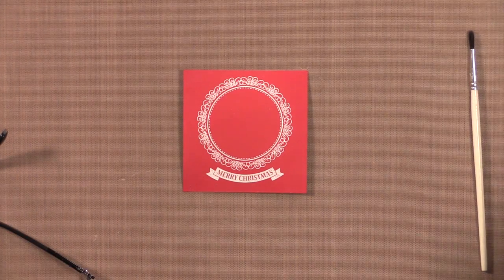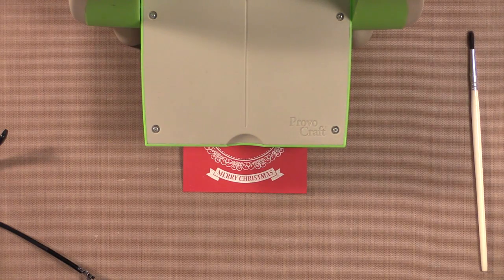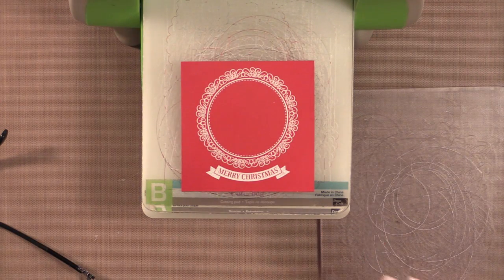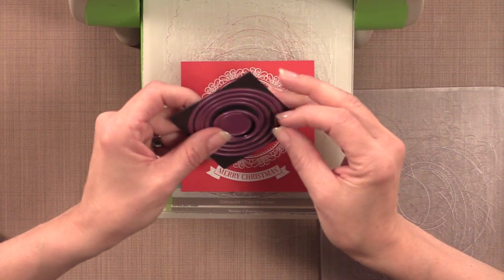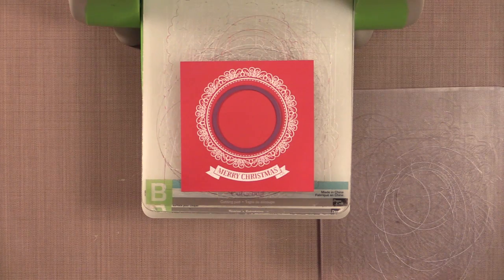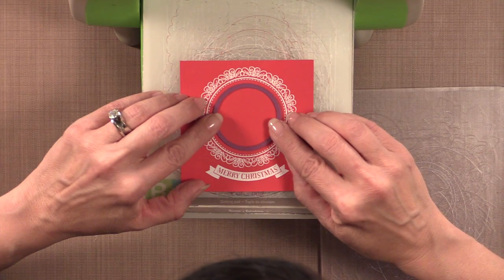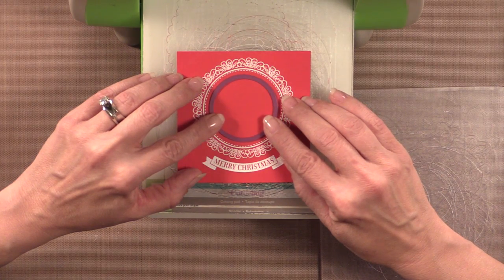Next, I'm going to cut out the center of this frame, and I'm going to do that using the Cuttlebug, an A and a B plate, and my image there. And I'm going to use one of the dies from our Stackers Circle dies, and I'm going to use a smaller one, not that big. And this is one of those times where you really need to kind of get right over it and make sure that you've got it centered. So that looks pretty centered to me.